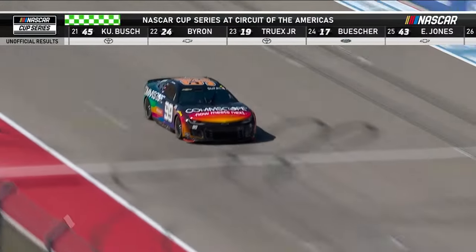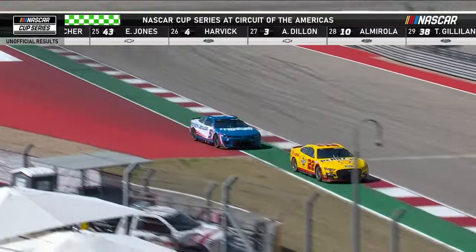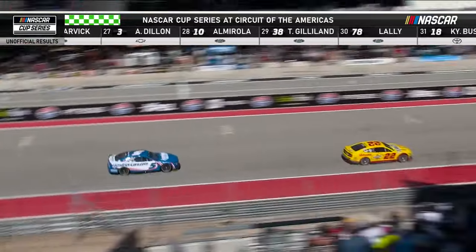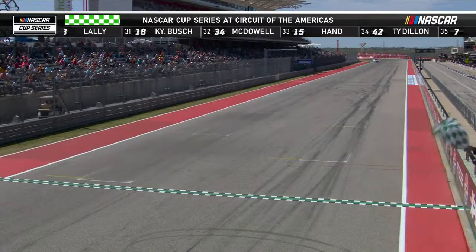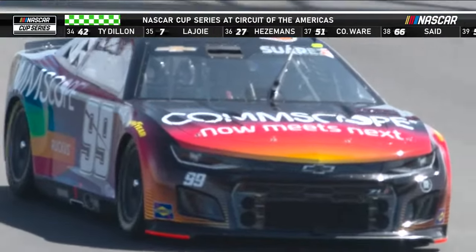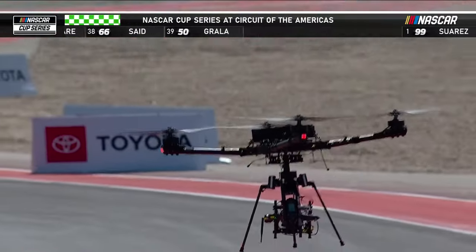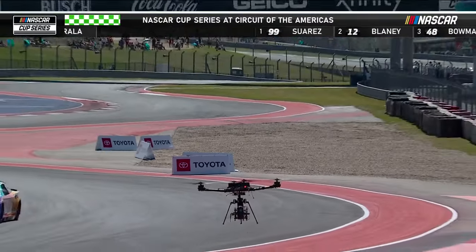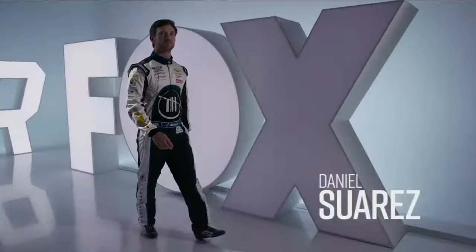Absolutely. Well, Daniel Suarez has the second stage win of his Cup career. For fourth place, Joey Logano beats Kyle Larson to the line. The top nine drivers did not pit. Austin Cindric gets one stage point. He was the first of the cars that pitted ahead of Cindric, Chastain, and Custer. Daniel Suarez walking the walk at Circuit of the Americas.